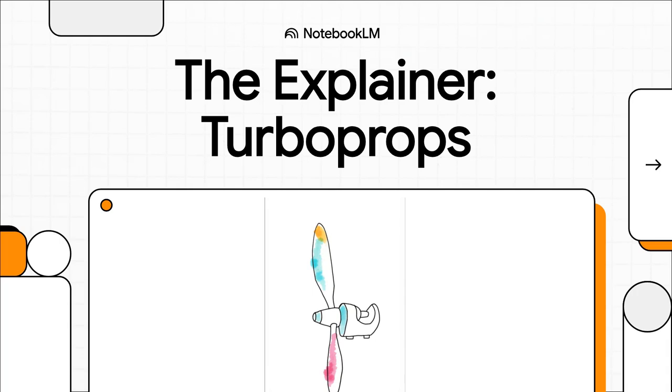Today, we're going to break down this really brilliant piece of engineering that you see on workhorse aircraft all over the world, the turboprop engine. You see them all the time, right? But how do they actually work? Well, it turns out it's a fascinating story of mixing two totally different types of technology. All right, let's jump in.